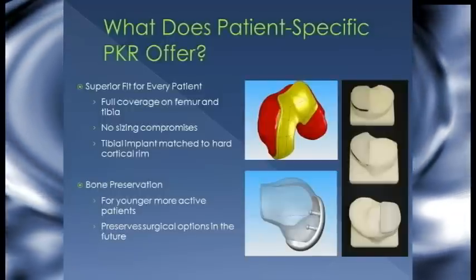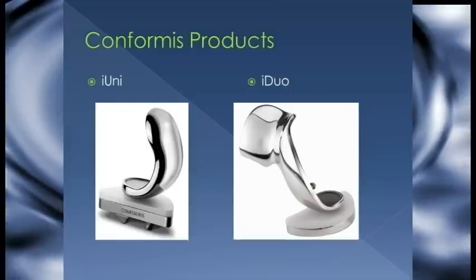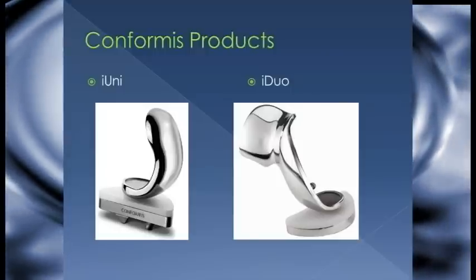And it leaves the doctor implanting these with surgical options in the future to do easier reconstructions if those become necessary. These are the two products I was talking to you about just a second ago, the iUni on the left and the iDUO on the right.